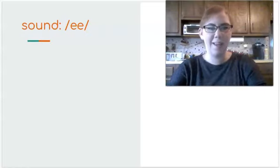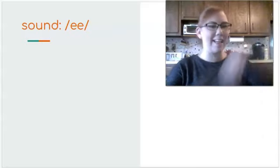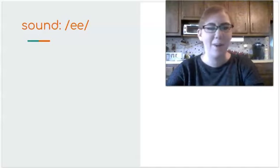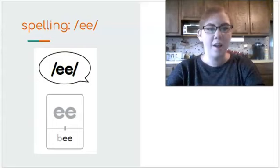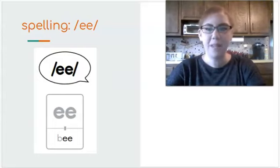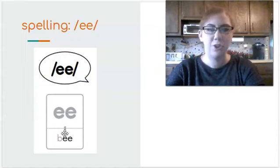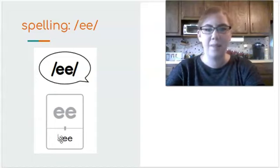Good job. Give yourselves a pat on the back and keep working hard. Let's see what we've got next. I think we're going to look at the sound E on one of our code cards. Here we see that the sound E can be spelled with two E's, but that power bar is short. That means there's going to be other spellings for E.